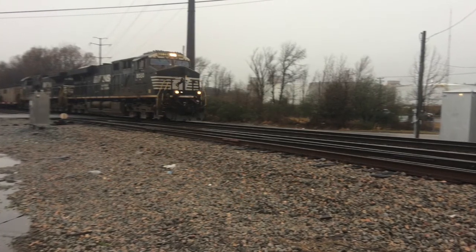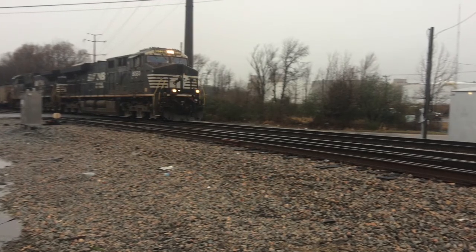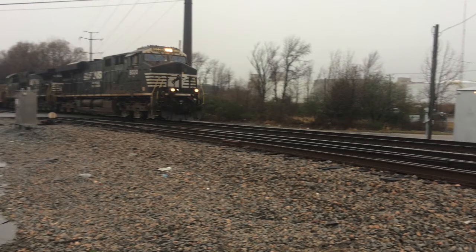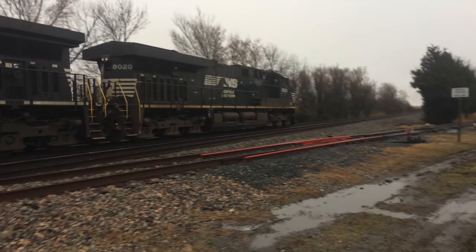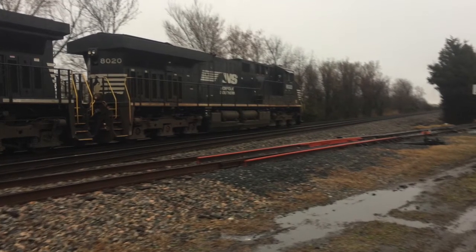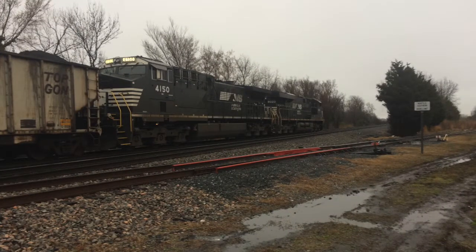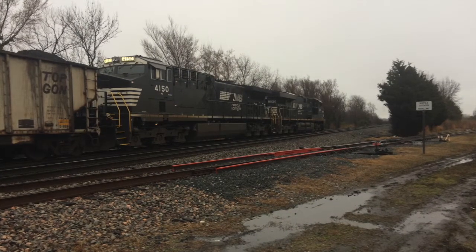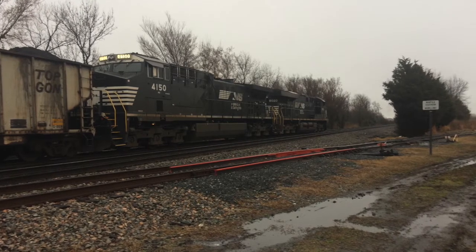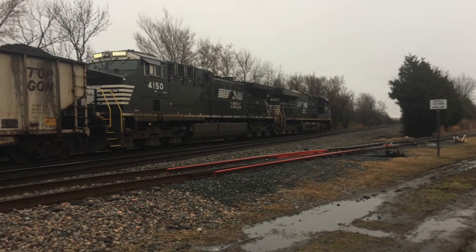We have two GEs on the point for this train, NS ES44AC 8020 and NS AC44C6M number 4150 are doing the honors today. The NS 8020 was built in October of 2008 at Erie Plant, and NS 4150 was originally built in April of 1996 as NS C40-9W number 8997 at Erie Plant. It was rebuilt by GE's state-of-the-art Fort Worth plant in March of 2018.